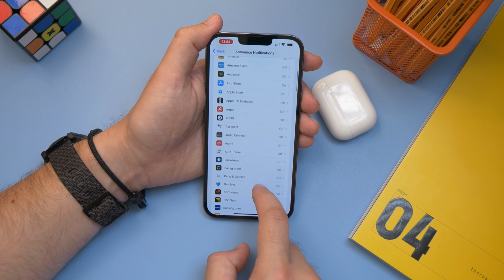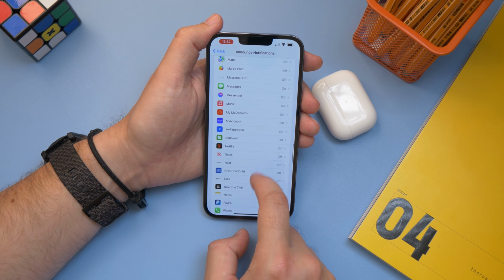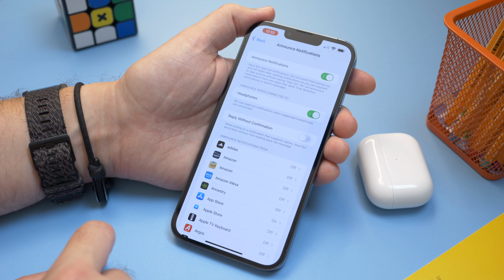To fine-tune the experience, you then scroll down the list of apps and choose the ones that you want to enable the feature for. When notifications from these apps then come through and they support notification replies, you can also dictate a reply which Siri will then read back to you. Or if you toggle on the reply without confirmation feature, it won't.